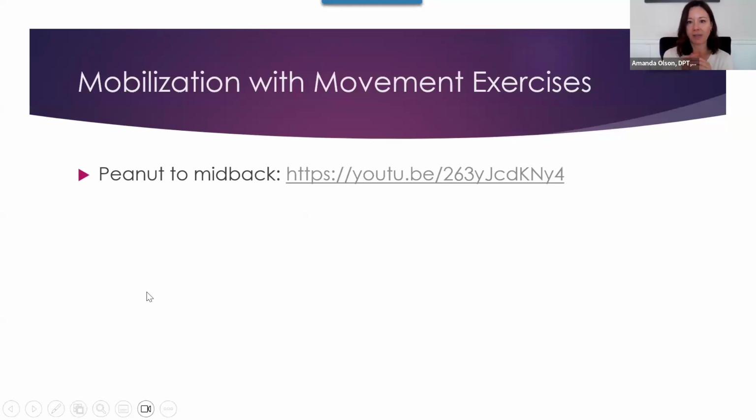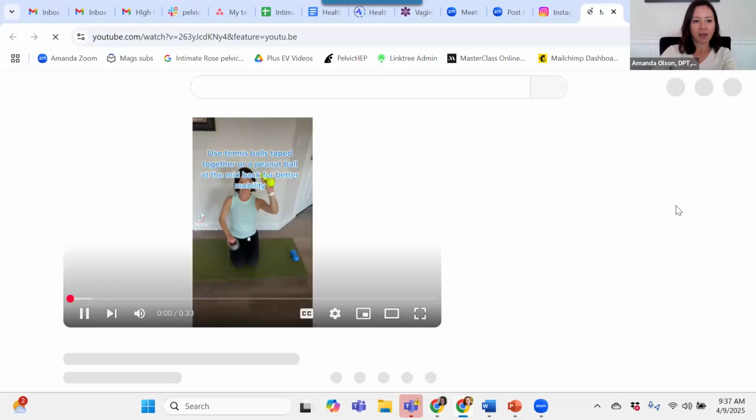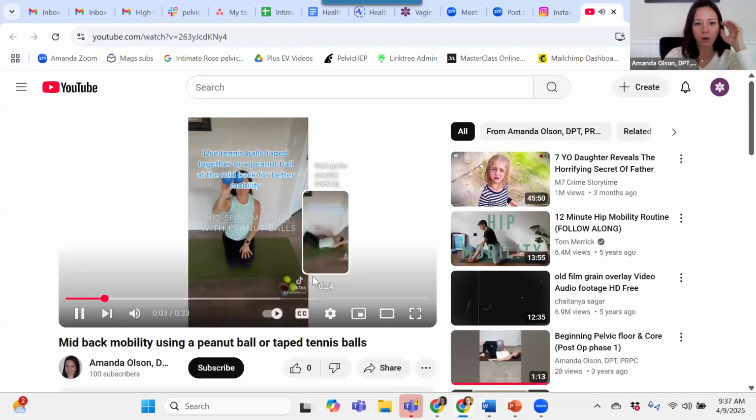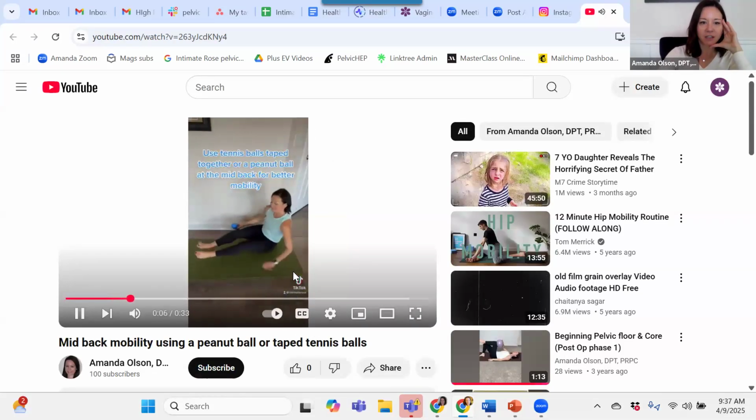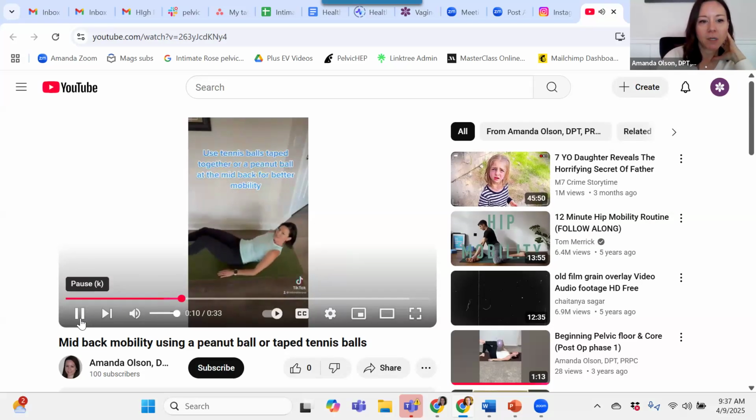So mobilization with movement exercises, we talked about the rib cage, and part of that is low mid back. So here's a little exercise that patients can do using a peanut ball, or if they don't have one, they can take 2 tennis balls together. They put it in the mid back and lay down, and they can steamroll and mobilize the back. And then they can also do reciprocating arm movements to mobilize around the shoulder blades.